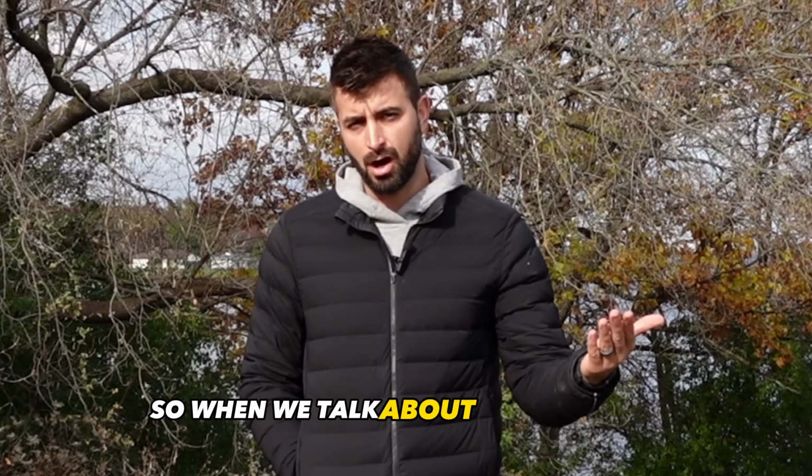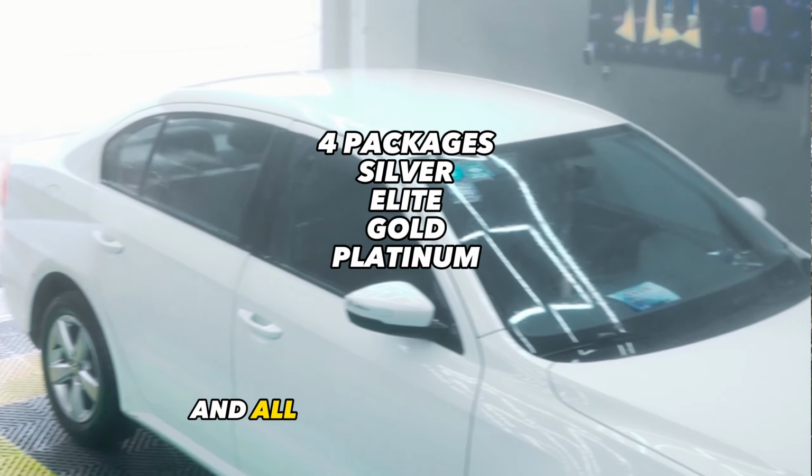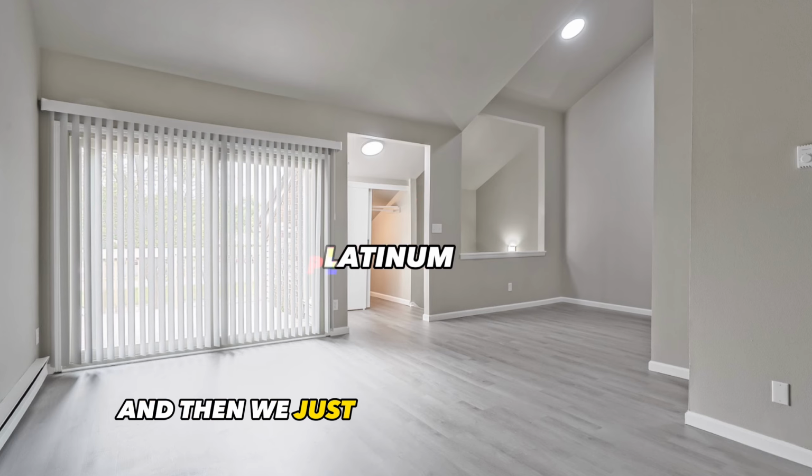So when we talk about the car wash at our company, we know that it means four packages, and all we have to do is say, these are the one or two different packages we're going to do at this property, and then we just go to town and execute.